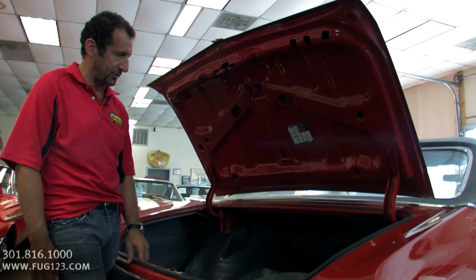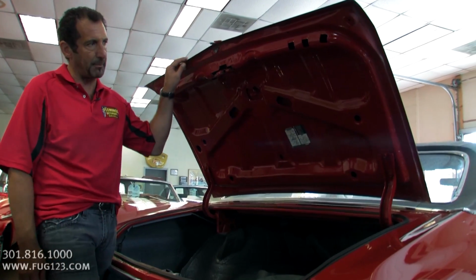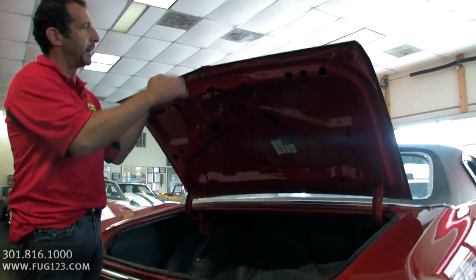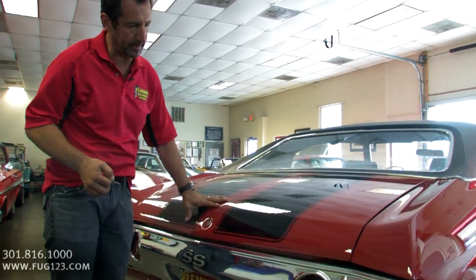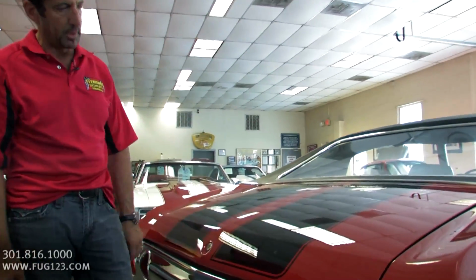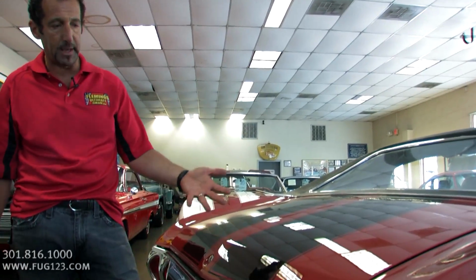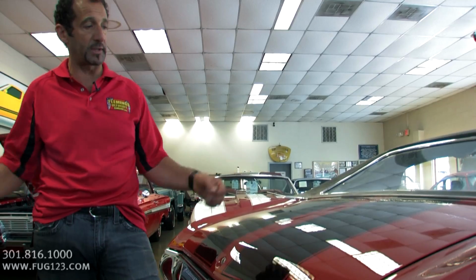Got the jacking instructions decal there. It's painted nicely underneath here. The stripes complete and stop like they're supposed to. And everything else looks great. This right here is nice too because you can't feel these stripes. They've been clear coated enough over so that, sorry, there's a little bit of dust there, so that you can wash and wax this car for a really long time and not worry about the edges of the stripes starting to tear and fade away.